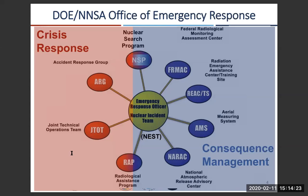In the middle we have some programs that can go between consequence management and crisis response. They do different roles. I'll talk about these because we fit in here at RSL. This is one that I serve on, the Nuclear Search Program.